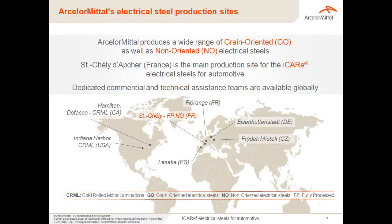We produce non-oriented electrical steels, and those are the ones which are best for rotating machines, and they are produced in all of the plants that are on the map. The non-oriented electrical steels are subdivided into fully processed and semi-processed electrical steels. The semi-processed electrical steels are the type that needs an annealing cycle after punching before the laminations are brought together and the motor is wound. Those semi-processed types are being produced essentially in Germany, in Eisenhüttenstadt, and in the United States and Canada. Over there, they are called cold-rolled motor laminations, but it's in fact similar to the name semi-processed.